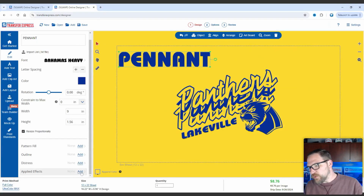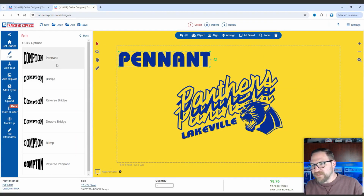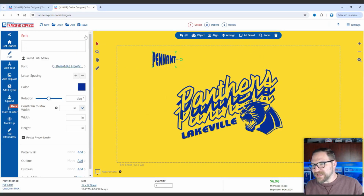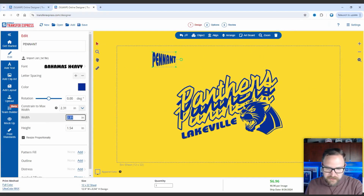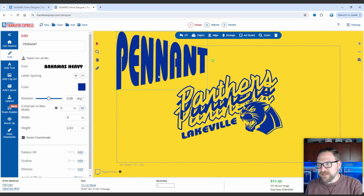And then we could go down here to our applied effects and shape. We'll add that and pennant. So just like that. And then if we wanted to size this back to 9 inches, we absolutely could. So 9 inches wide. So there we go. Boom. That just made that shape right there for us. How easy? EasyView Online Designer makes it super, super easy. All right, we're going to go back to the slides. And so we just looked on that.